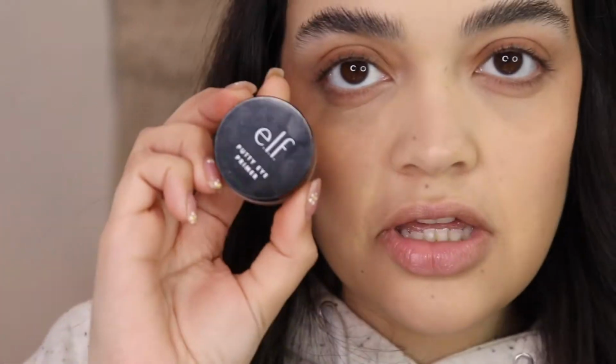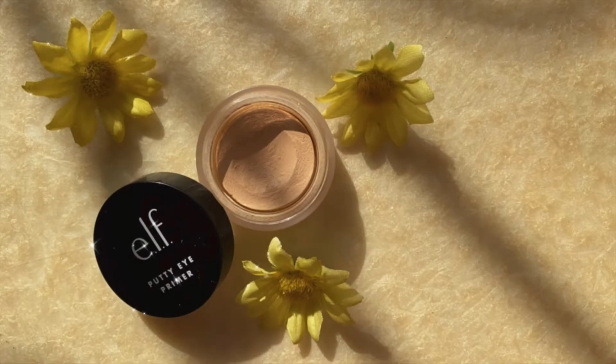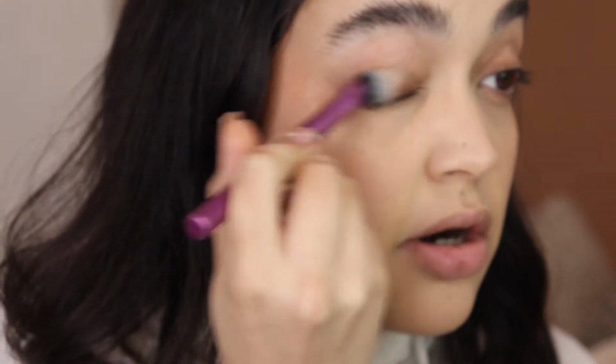Okay, so for my eyeshadow primer for my eyes, I'm gonna use the e.l.f. Putty eye primer. I love this stuff. It's great if you have super oily eyelids. I use the shade, I think it's Cream. Yes, Cream. I love this product. It is amazing. I love it. I'm just gonna take this Real Techniques brush. Again, another brush you can buy from the drugstore. Real Techniques brushes are amazing.